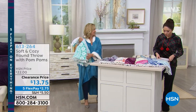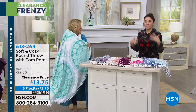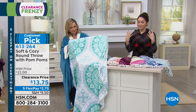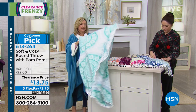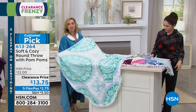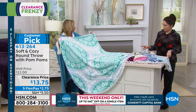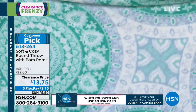I love that we offer this, because again, we want you to find whatever is your personality, is your taste and everything. We had some solids. Now we're gonna do a round throw with the pom-poms. So it's got the pom-poms, which are fun, and then it's got such great decorative designs on them. Yes, we're seeing a lot of prints right now. You know, a lot of interiors are going more to white and neutrals, and then we're doing not only pops of color, but pops of print as well. So this is our first round throw. It's soft and cozy. Yes. It's 55 inches in diameter.